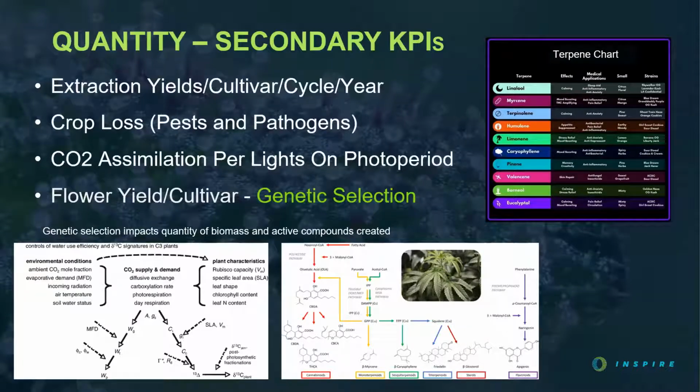This one can be pretty straightforward. How much did you extract? How many active compounds were you able to preserve? Did you get the most from that cultivar? Is there a better cultivar to meet your goals for extraction? The answer to those questions and more lie in the extract yield.